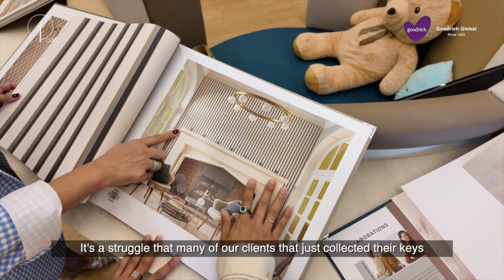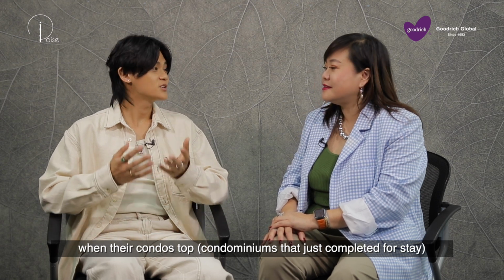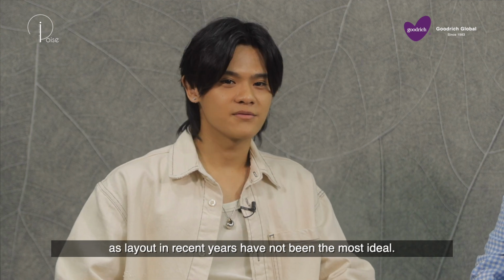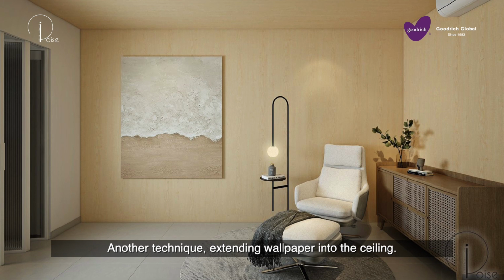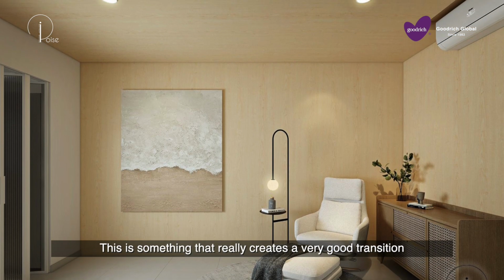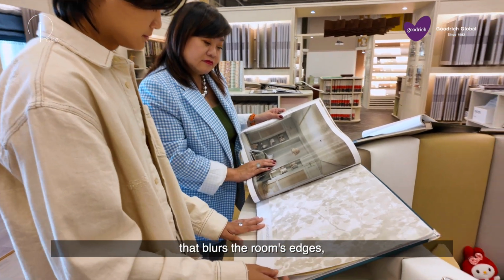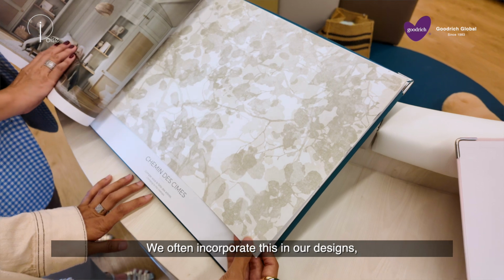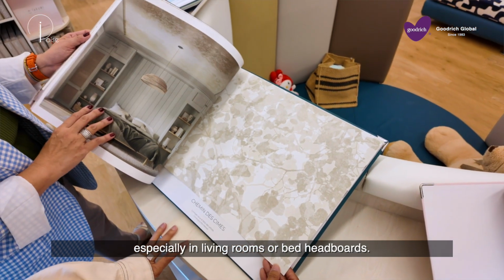Exactly. It's a struggle that many of our clients face when they just collected their keys and their condos TOP. There's a problem that they face, as layouts in recent years have not been the most ideal. Another technique is extending wallpaper into the ceiling. This creates a very good transition that blurs the room's edges, making the space feel bigger. We often incorporate this in our designs, especially in living rooms or bed headboards.